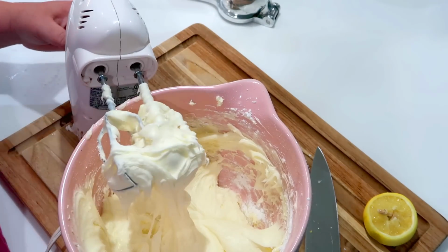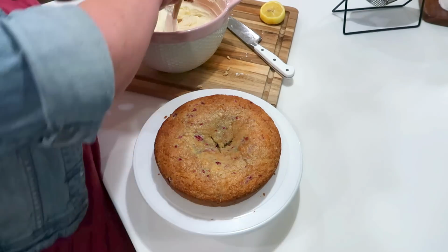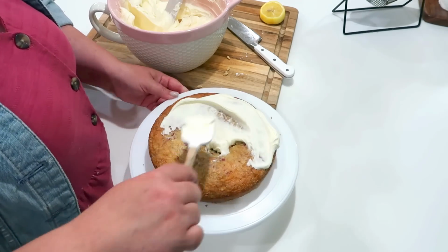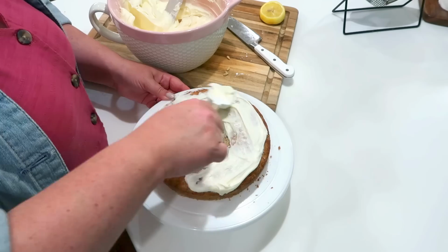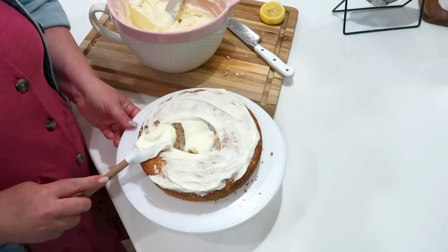Go ahead and mix that up until your frosting is combined. It is going to be a little bit thicker. This is not a light and fluffy buttercream, but you could make it, I think it calls for a light and fluffy buttercream, but we like it with the cream cheese. So it's up to you on what you want to do.